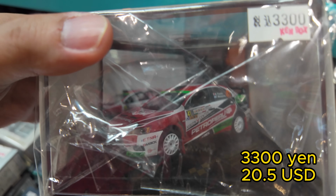And I'm the type of person who likes to come to a daika store with a lot of choices, because I'm not stuck with a particular brand. And Ken Box is a store that can answer my needs.